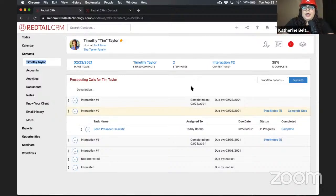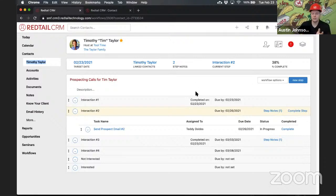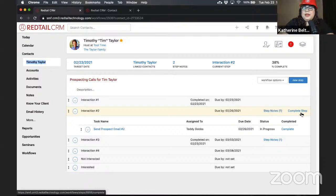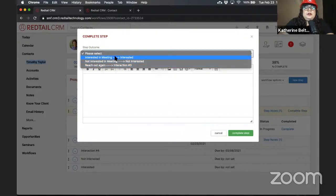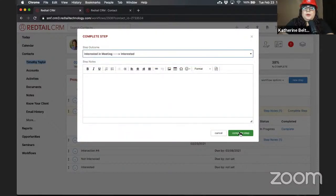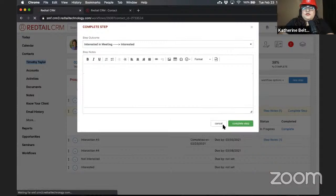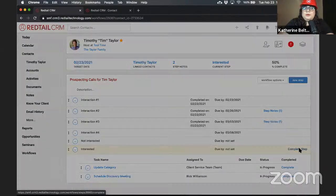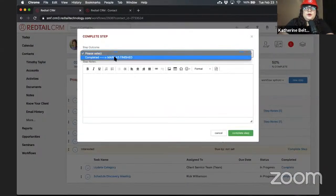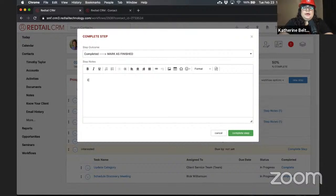Now, next, Catherine, I want to show them what happens when we actually finish out the workflow, what happens at the very end of it. I am glad you said that. So let's go ahead. I'm going to complete this step, and I'm going to jump down to saying that they're interested. We finally heard back from him, completed that step here. It's going to jump down to step 6 here really fast. I'm going to say we did both of those things, completed this step here, and I'm going to go ahead and mark it as completed.